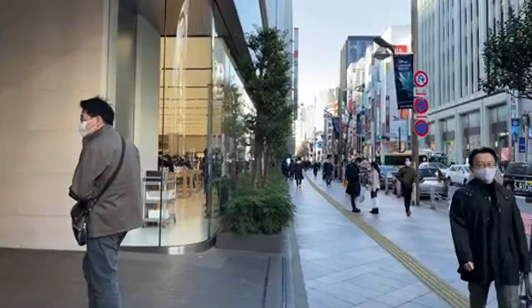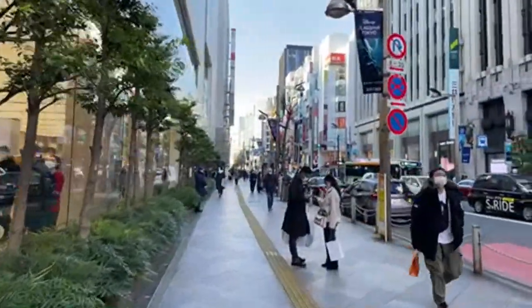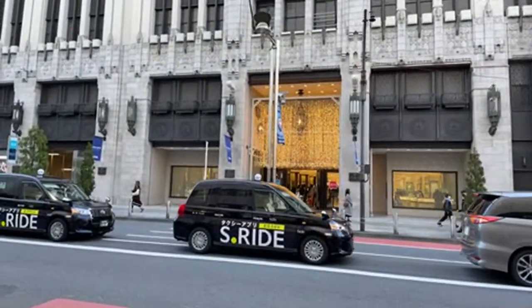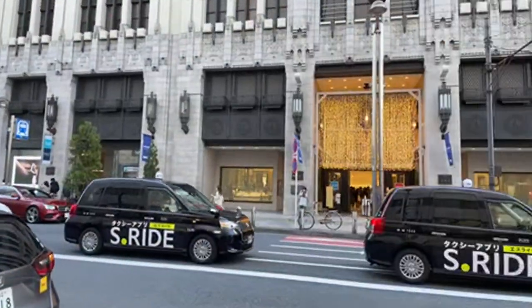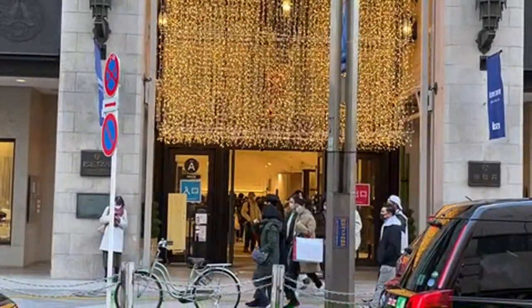Now, I used to live in a place called Shinozaki, and I would take the Toei Shinjuku line every single day. There's the entrance to Isetan. Very, very nice department store. I only go in there in the summertime to cool down because they also have very nice air conditioning.